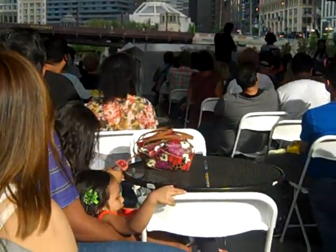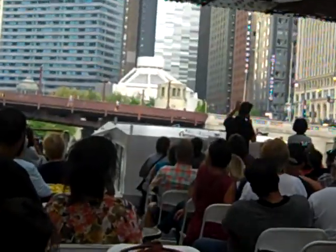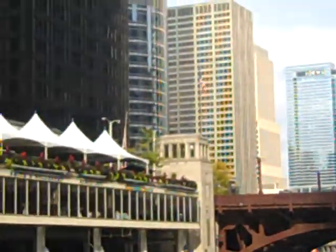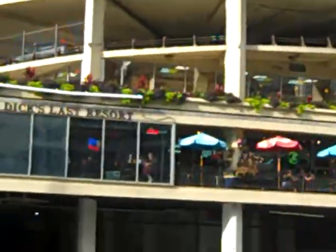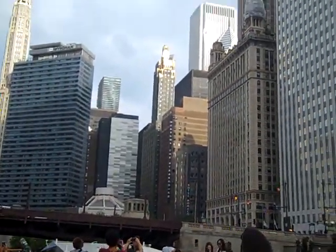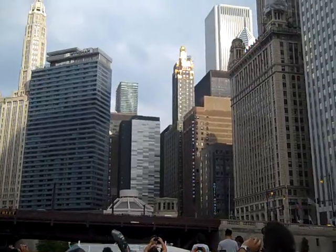Now, right in front of us, this white cone-shaped one is the 17th Church of Christ, Scientist by Harry Weese, the guy who did the River Cottages and the Cold Storage conversion. To the right, rising up with the sun just hitting it perfectly right now, the gold tower, that is the Carbide and Carbon Building from 1930 by Burnham and Burnham, Daniel Burnham's sons.